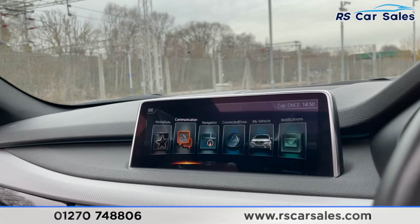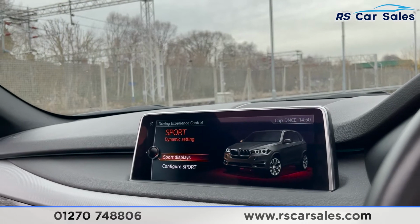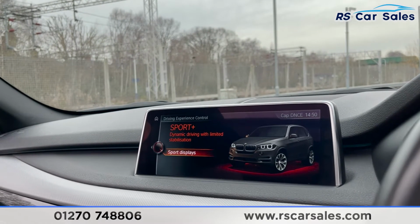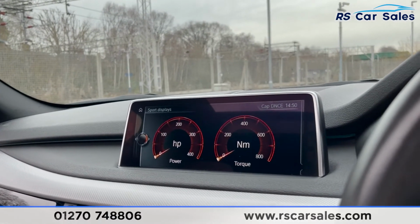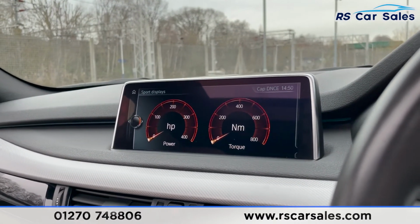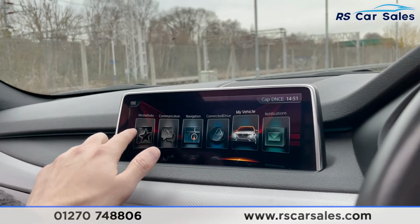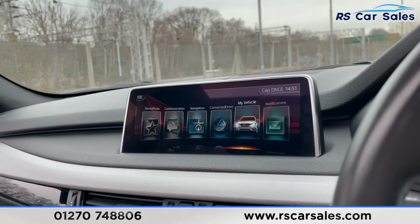Going back off that, we do also have different drive modes. Now I do have Eco Pro, Comfort, Sport, and also Sports Plus. Now you can also have your sport display, so the horsepower and newton meters of torque that you're currently using. Now it is also touchscreen, as you can see just there, which is a very nice addition to have.